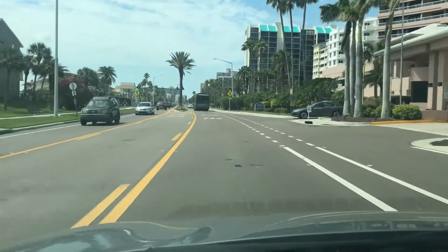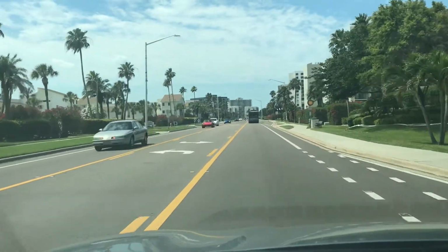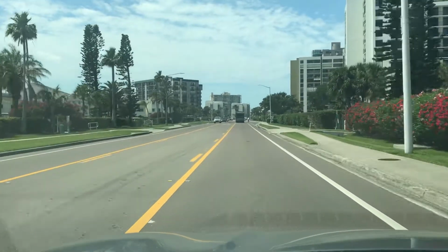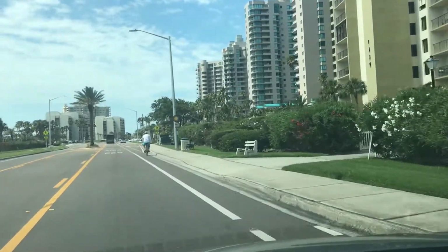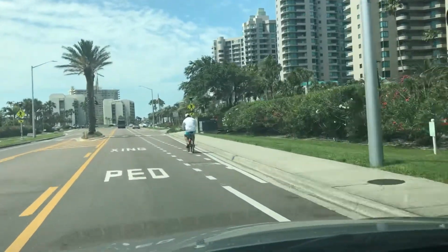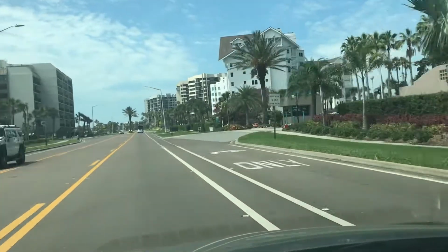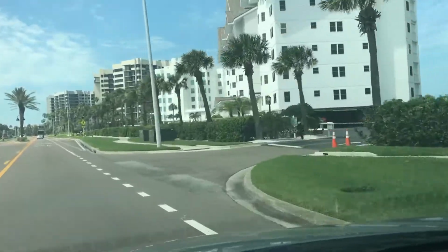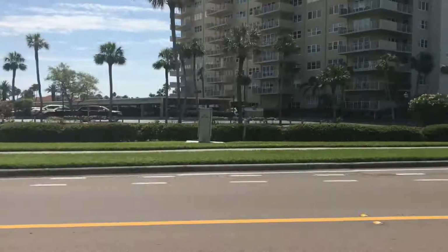Now we're passing the Crescent Beach Club. Passing the Sand Key Club, a couple other condominiums. I love some of these flowering trees. I think most of them are bougainvilleas. I've always been intrigued by the architecture of this New England style condominium to the right. Look at the gables as we pass.